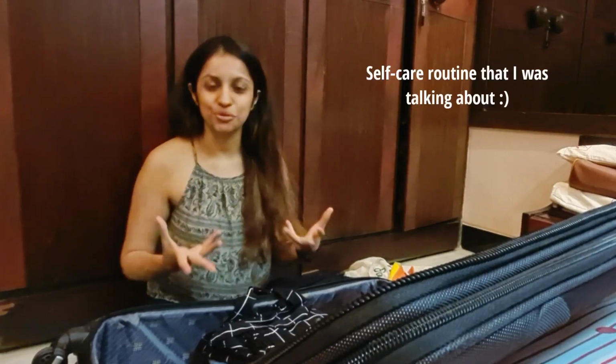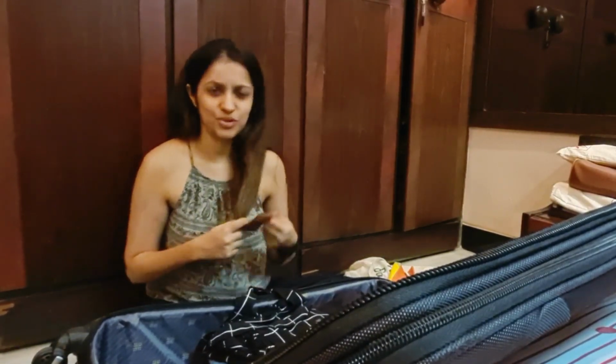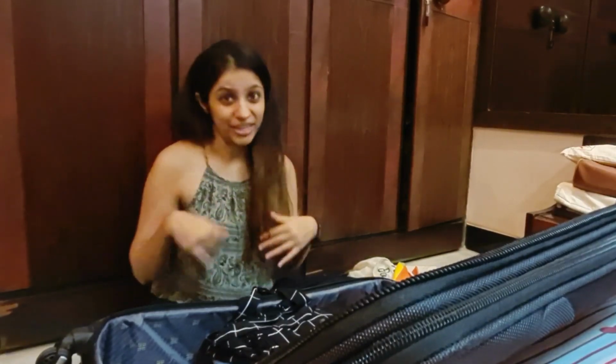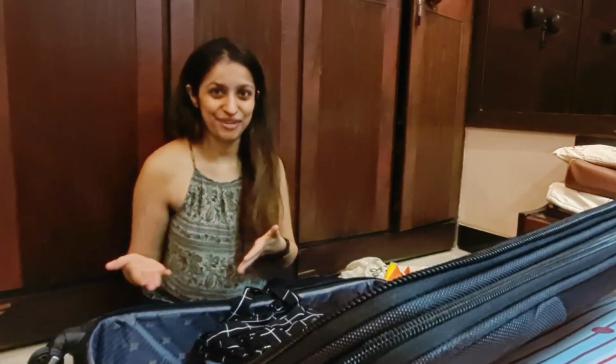I want to do something new to myself, so I normally don't straighten my hair. This is probably the first or the second time I'm straightening my hair in the last 2-3 years. So yeah, I like to do a makeover and just look fresh before a trip. Even though I'm very tired right now, I am hoping to look fresh by the time I catch the flight.